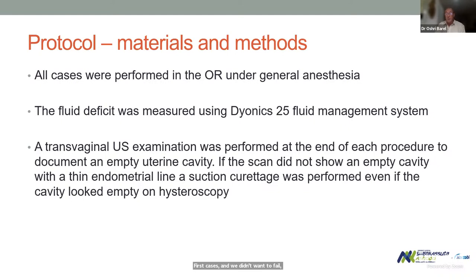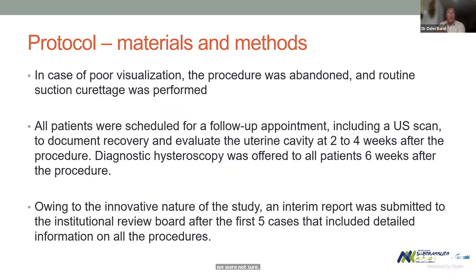When we are confident that the uterus is empty and the ultrasound agreed, we finish the procedure. You'll see that in some cases we were not sure, so we follow up with a DNC, when we didn't see very well. We define poor visualization as when we are not sure where we are. So we stop the procedure and we finish it by DNC.